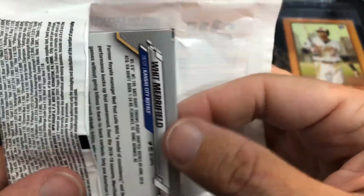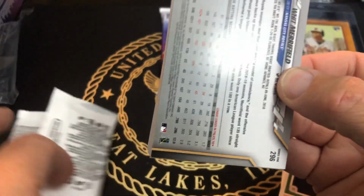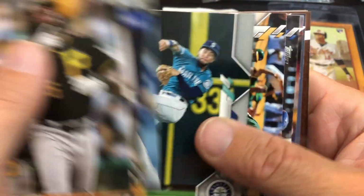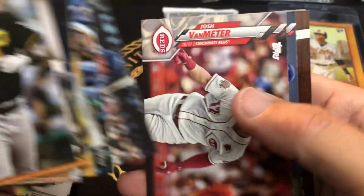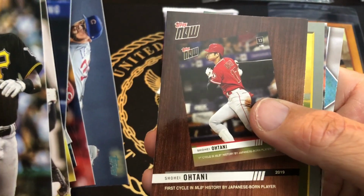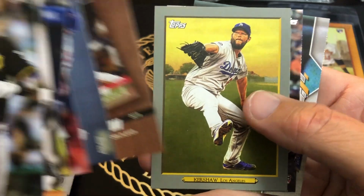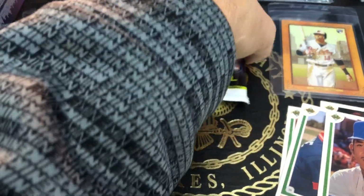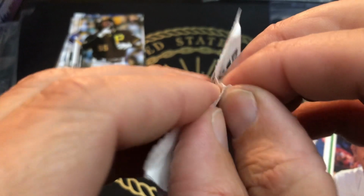Just something to actually open instead of just showing mail, and have some kind of potential in here. But compared to those '82 cards, they feel so clean and slide so well. But we're searching for gold right now. Christian Yelich. And I also have a couple cards that I'm looking for to complete my set. I have about 5 cards to complete the first set. Love these inserts. There's the first Ohtani Topps Now, possibly. There's the Kershaw Turkey Red. And Whit Merrifield. So nothing big in that pack.